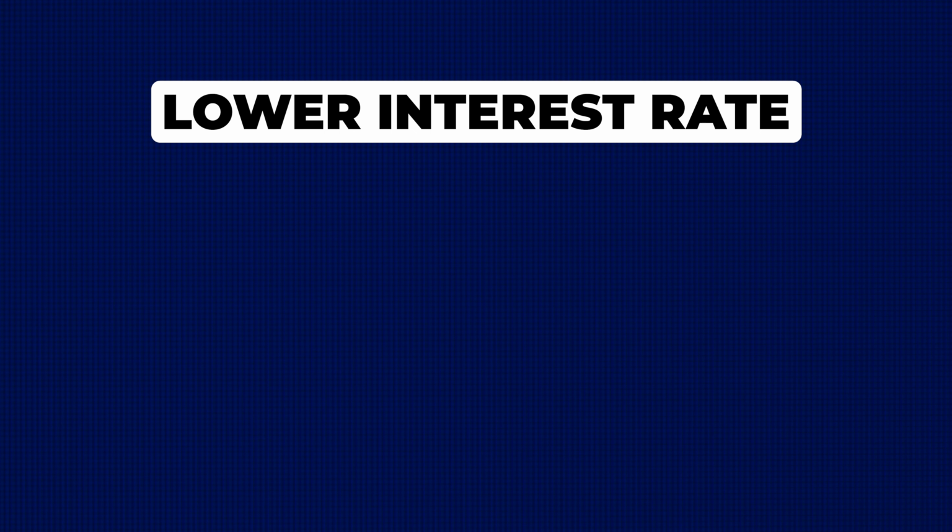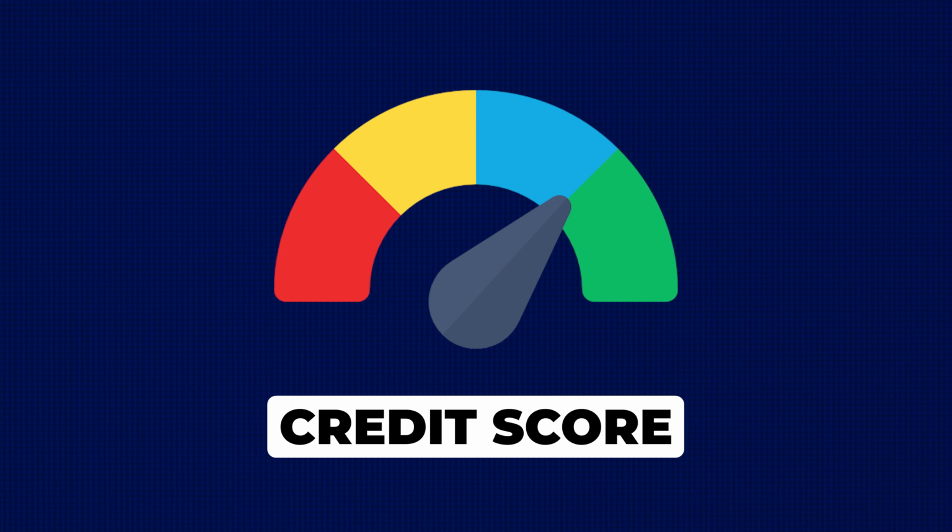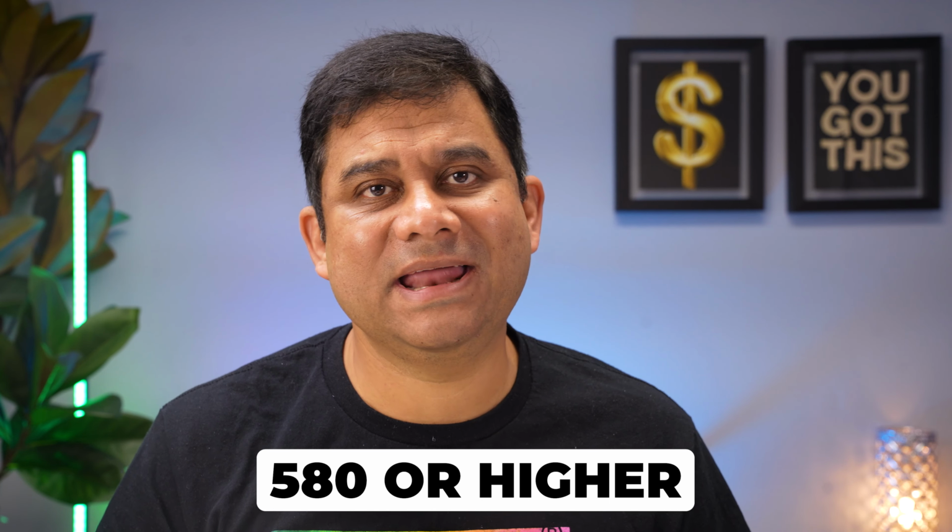Because the FHA program protects the lenders from any potential default, the lender is able to offer very attractive terms to the borrower, like lower interest rate, lower down payment, and lower credit requirements. Here are the key qualifications for an FHA loan. Credit score: a credit score of 580 or higher is typically required.